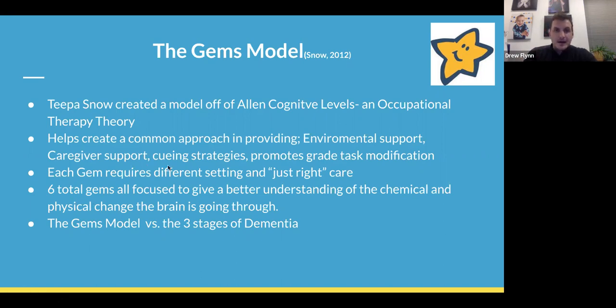And so what it does, it creates this common approach in providing environmental support, caregiver support, queuing strategies, and promotes graded task modification, so making things easier for someone as things get more difficult. So each gem will require different settings and just right care. That just right care is a very OT term. We want to be able to provide the right amount of care to make somebody be able to engage in their daily activities.